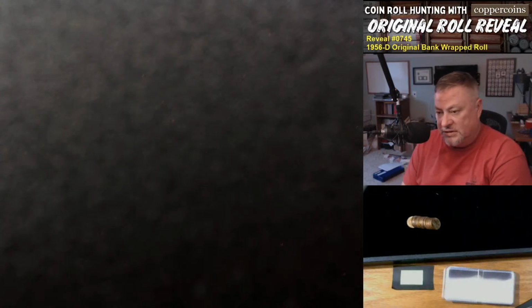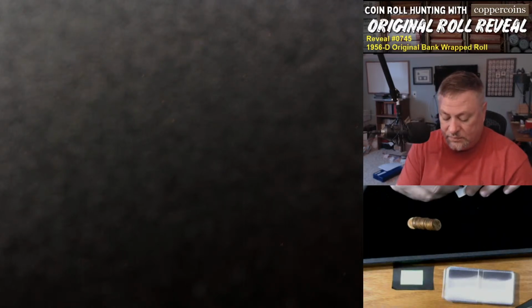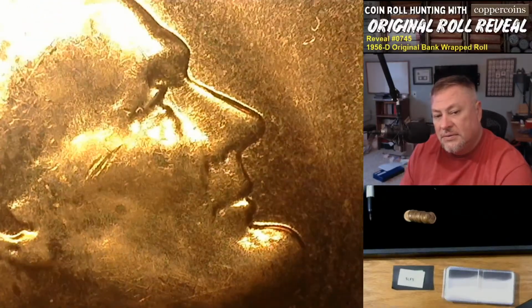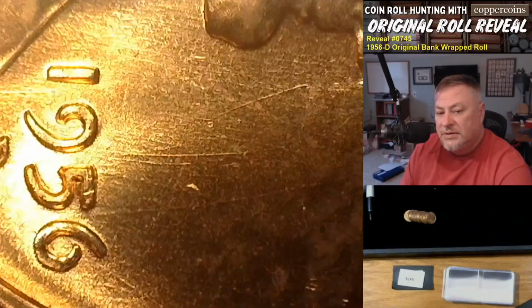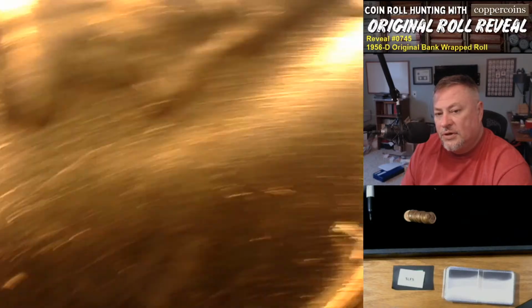And coin number 36 will go to Steve looking for silver, who's currently looking for copper. And what did he find? Not a doubled eyelid. This is another of the same die again. The die scratch coming up from the 9, another one pointed toward the nose.